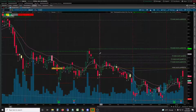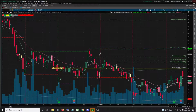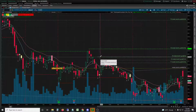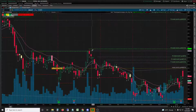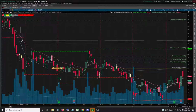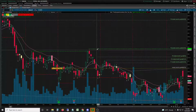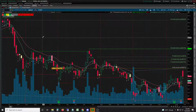Why not set a stop, sell off at least half and set a stop maybe right here and just let it ride and see what happens. If it comes up to here, move your stop up to here, just below this one, and let it ride. If it makes it all the way here, great. If it doesn't and it reverses back down and stops you out, you made a lot of money on all this. So that's kind of how I'm looking at that.